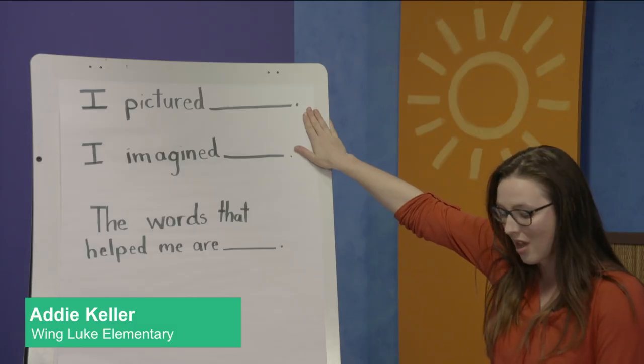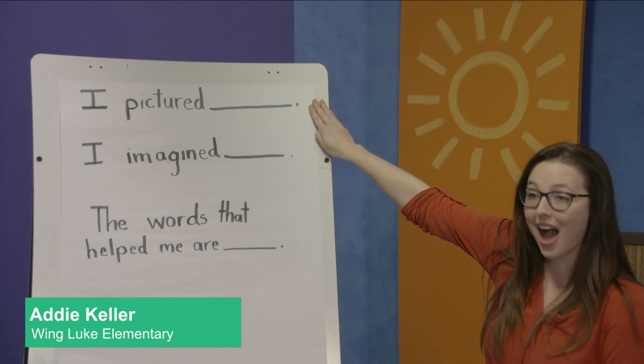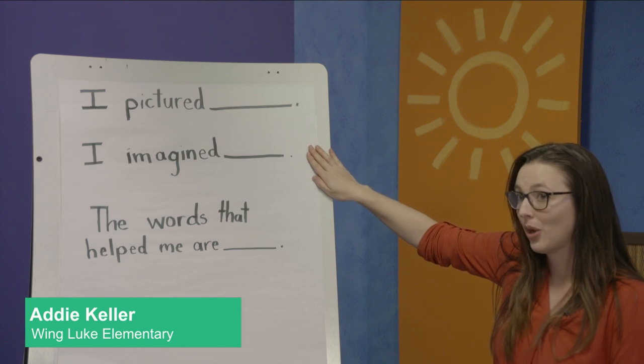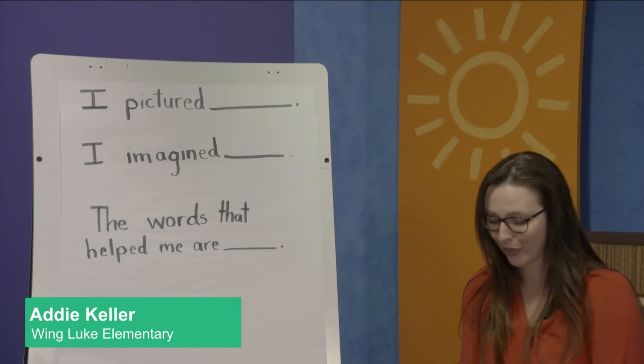Scholars, before we share today, I wanted to remind you of our sentence stems from yesterday. I pictured blank. Try that with me. I pictured blank. Or I imagined blank. Try that with me. I imagined blank. Wonderful. Now I want you to think, what does this animal look like? Go ahead. Share your ideas with your partner now.